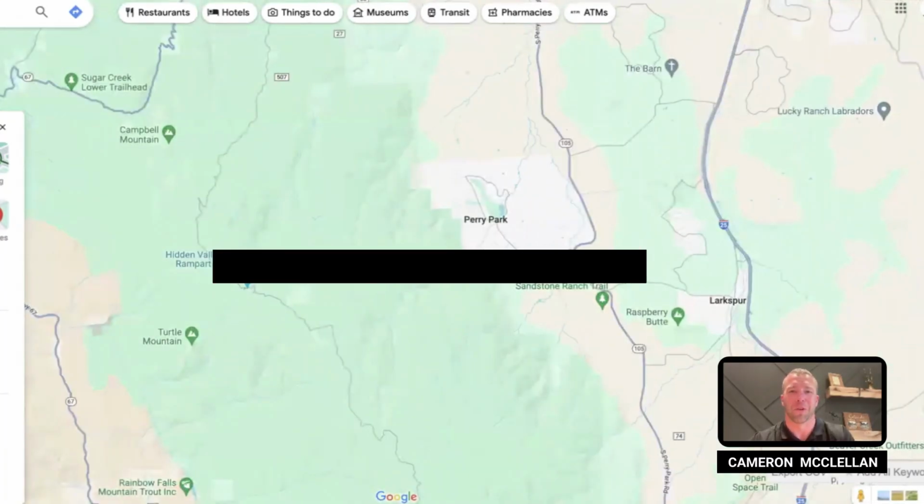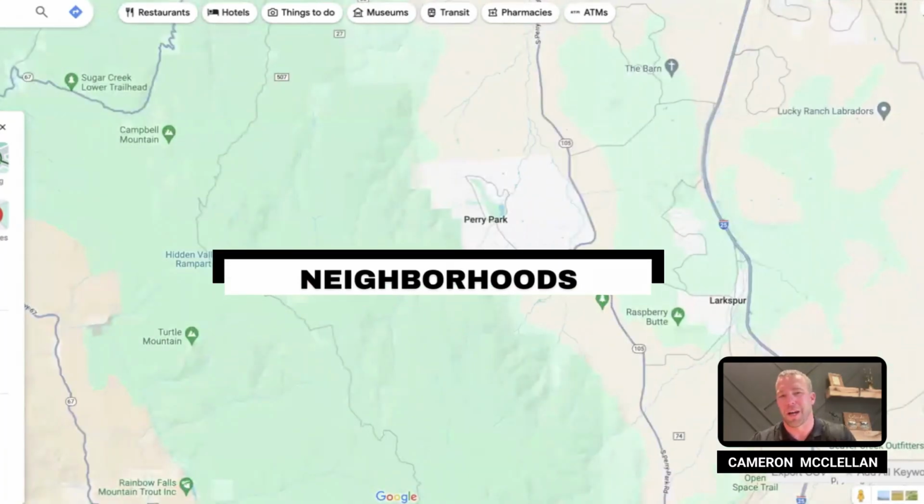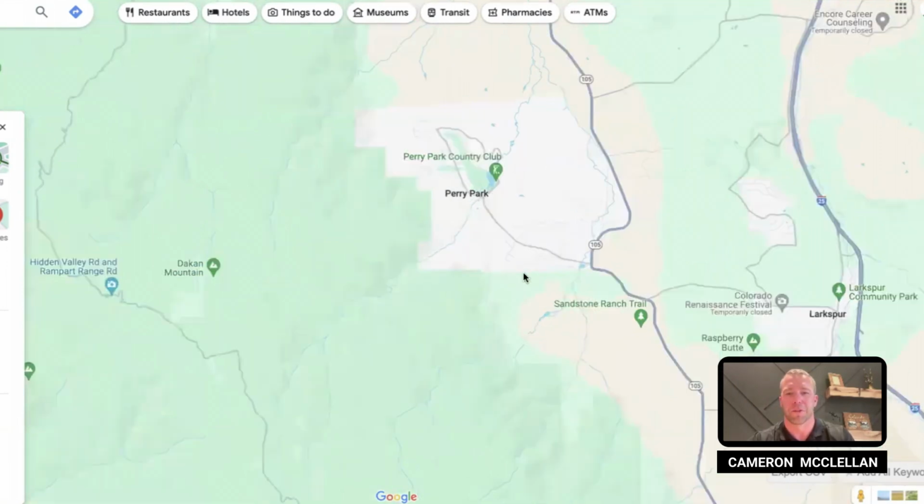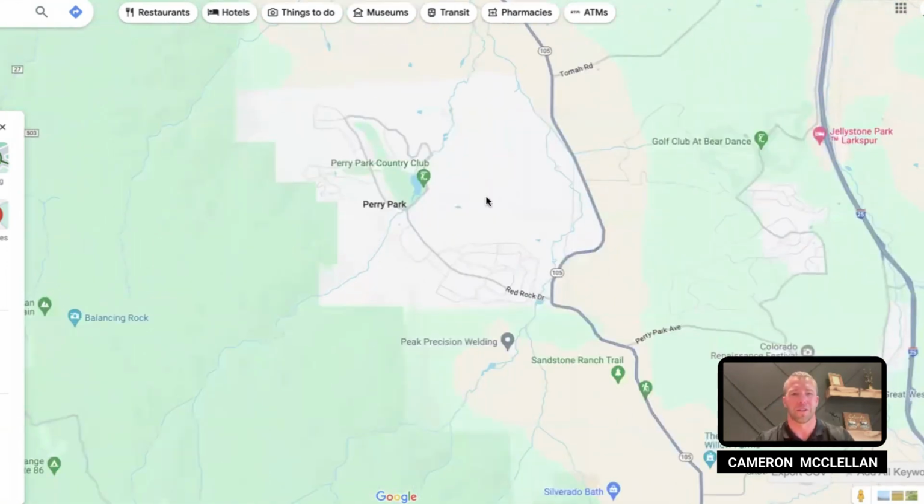Inside Larkspur, there's several notable neighborhoods. There's a few I want to talk about, and the first one being Perry Park. So right here off Highway 105, there's the Perry Park neighborhood. This is known for a place with beautiful rock outcroppings, plenty of space between homes, and tall trees. So just really cool private lots.